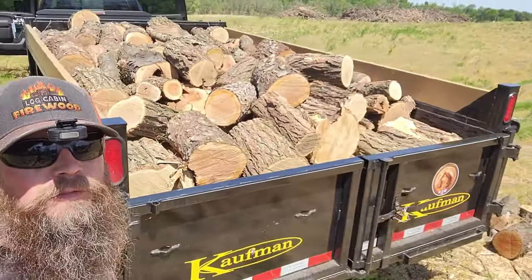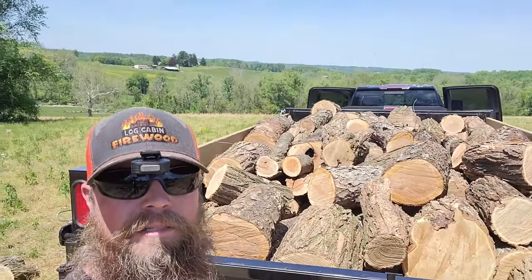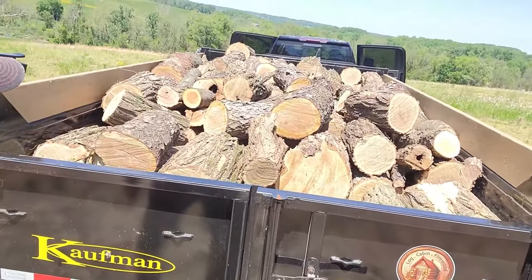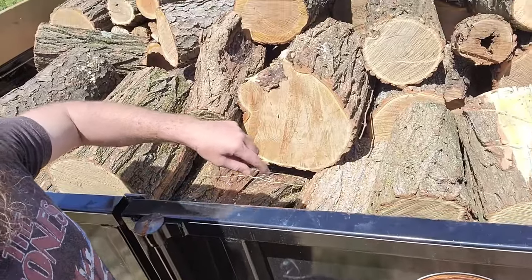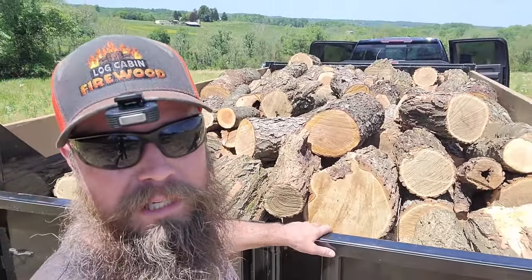Well, the trailer is full. I kind of guesstimated that trailer load spot on. I mean, there's a little bit more I could put in here, but I did pretty good just guesstimating. But that's gonna be it for today.